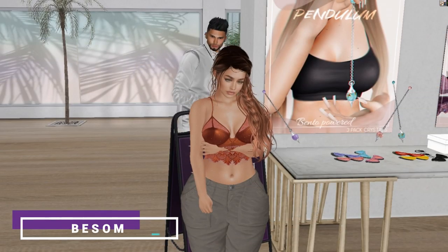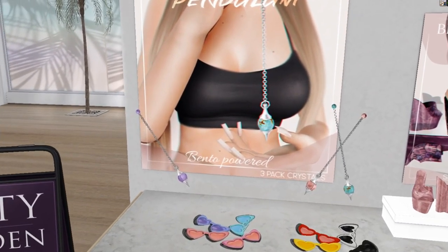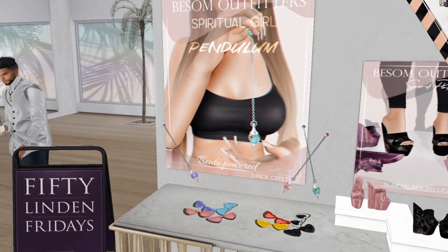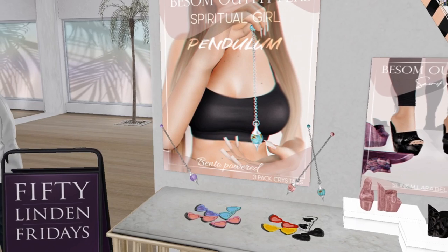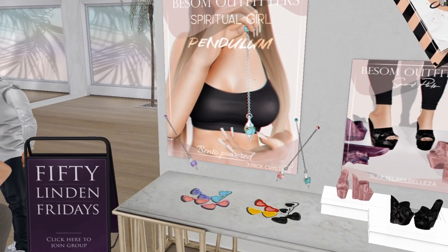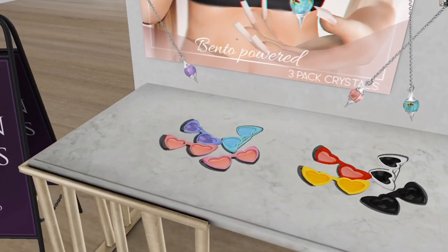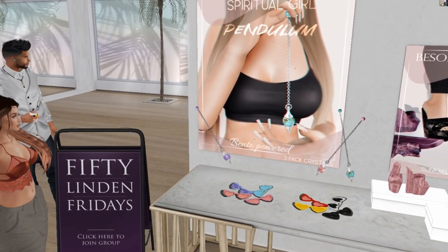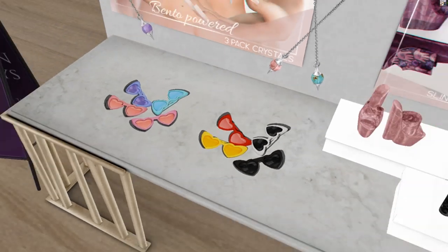Next. At Besom, we have a pendulum. Spiritual girl. Oh, Besom. Okay, Binto powered. Yeah, I want to contact Poltergeist. I mean, it looks cool. It's something I didn't see yet, but then again, why? You know what I mean? I know. If you want to be a witch or something in Second Life or just want to hold a pendulum in your hand, go for it. And then we have those glasses too for 50 Lindens, I think. I got those glasses from Timmy and Oreg the last time they were here, so I won't buy more of them. You have one, you have all of them, that's all.